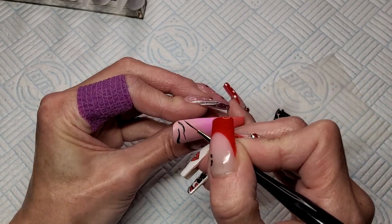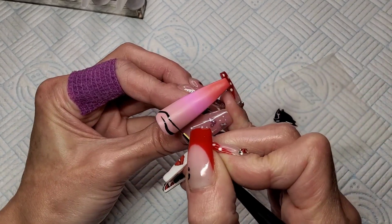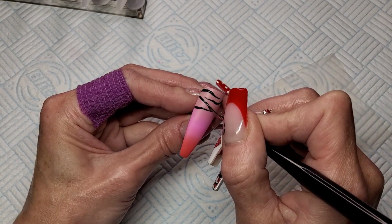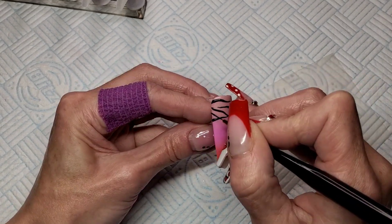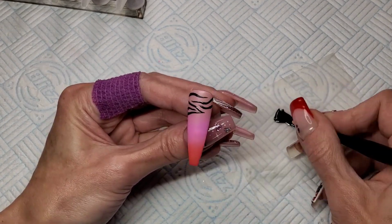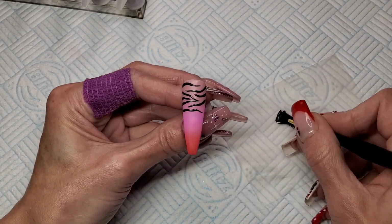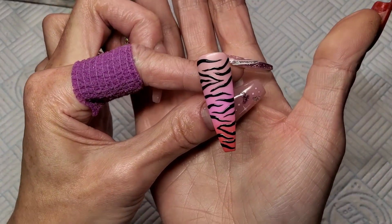So you want to start with a bit of a blob on the end of your brush and just pull it like a wiggly line and just pull it to a flicky point. If you start with a bit of a blob on the end of your brush, you want that to be the thickest part. And yeah, just pull it into a point. I've done a little bit of a triangle there, and I'm going to do a little line in the middle of that. Easy way to do zebra stripes, isn't it? Just start with a blob on the end of your brush and pull that wiggly line into a point. And I'm going to carry that on down the whole of the nail.